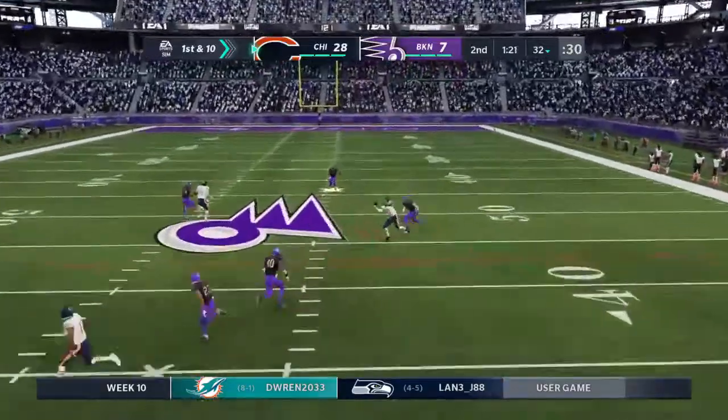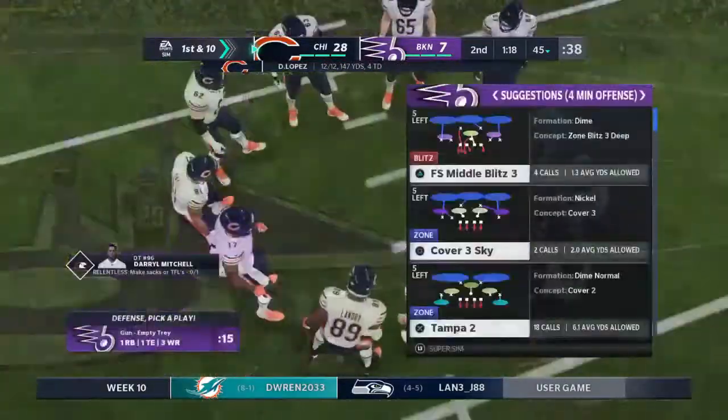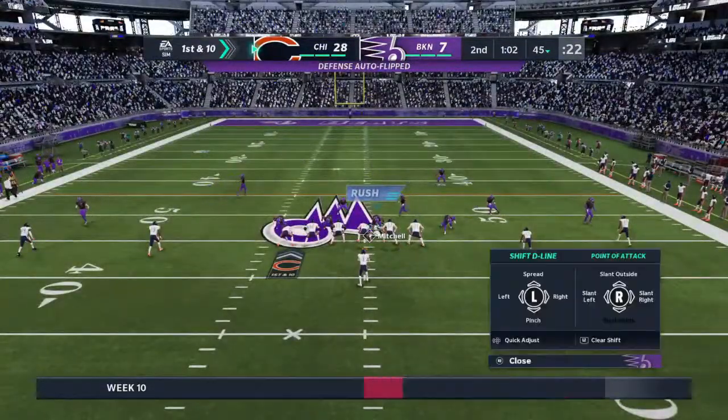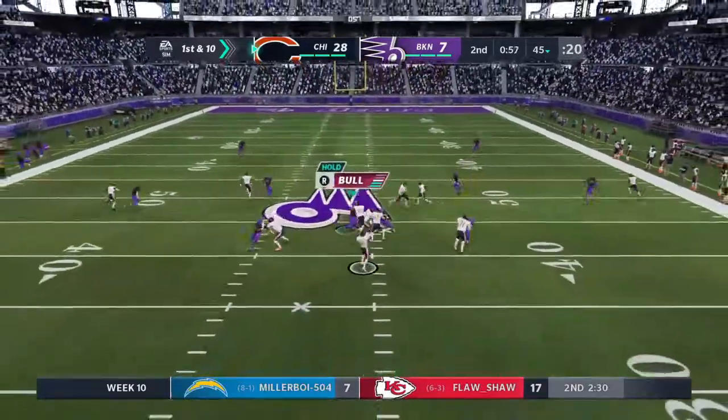They'll try and start this drive in the air. Over the middle and into the hands of his receiver, Landry. Solid way to start the drive. 13 yards, picking up the first. Creeping up on a minute to play in this first half. And the Bears now on first down.